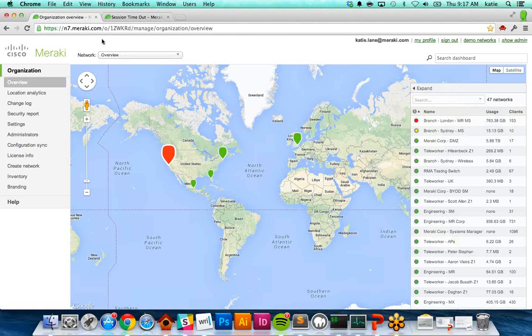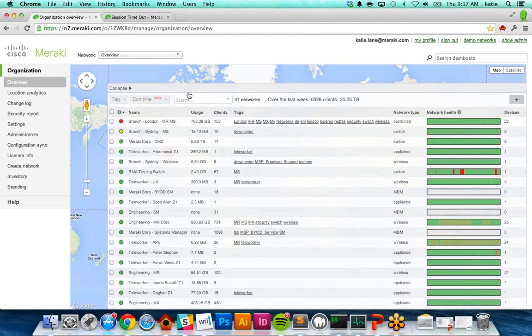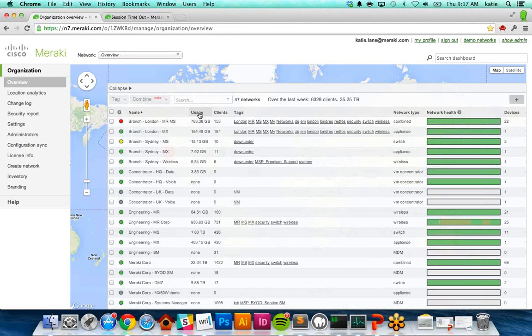So here I am now in our Cisco Meraki network, and what we're looking at right now is what I mentioned was called the dashboard. I'm simply logged in via a browser, looking at an overview of all of our Cisco Meraki offices. I'm looking at about 47 different networks right now, and these are a range of wireless networks, teleworker networks, and systems manager networks. I can expand this out to get a summary of all of these networks.